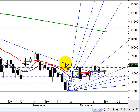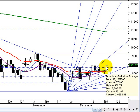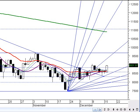Remember, Uncle Mike talked about this trend line the other day. If we stayed above it and prices held, it would be a good sign for prices moving forward and upwards. And as you can see, we tested it. It was rejected by that long wick, and we are moving to the upside. So that's a good sign for the short term.